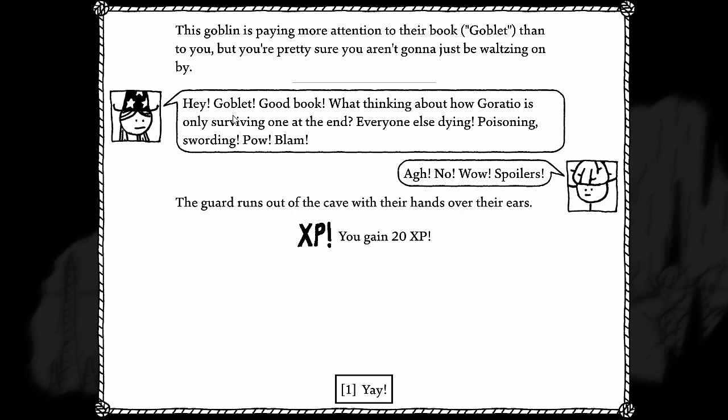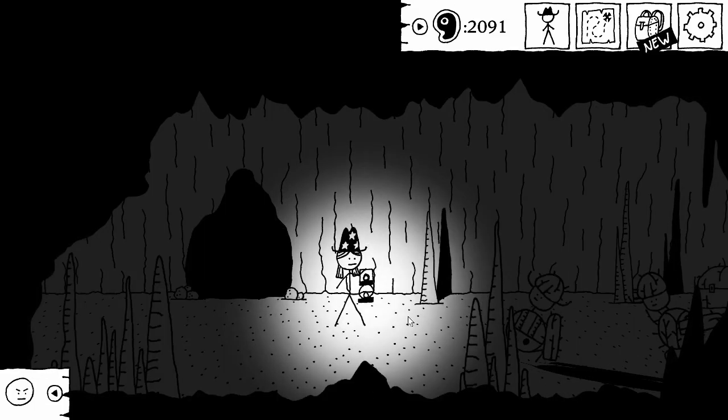Spoil the ending. Hey, Goblet, good book. We're thinking about how Horatio is the only one surviving at the end. Everyone else dying. Poisoning sword. Pow, blam. Ah, no, wow, spoilers! The guards run out of the cave with their hands over their ears. Yay!